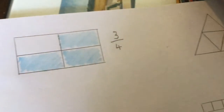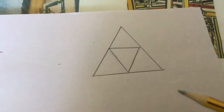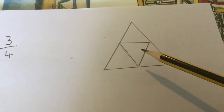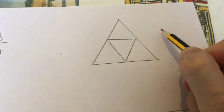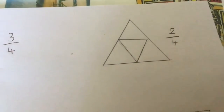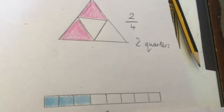Let's move on and have a look at the next one. Now, I've chosen a different shape now. I've chosen a triangle, but the triangle has been chopped up into 1, 2, 3, 4 equal pieces again. Can you please colour in 2 quarters? Show me 2 quarters.